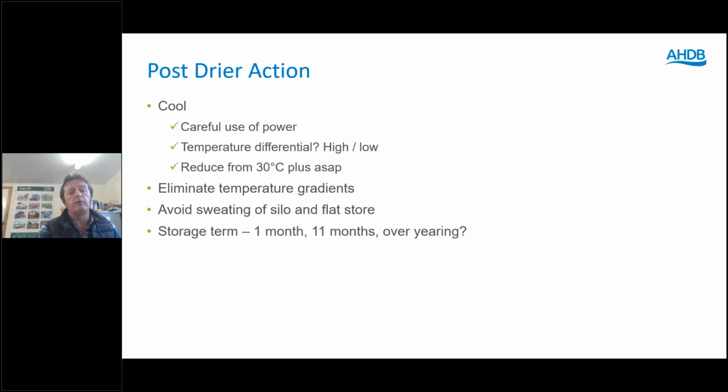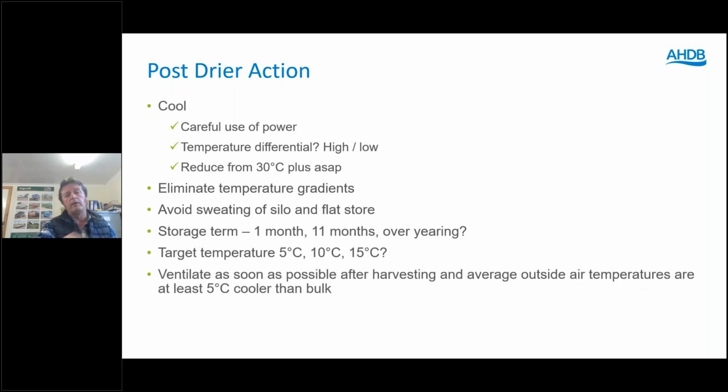Dripping moisture back onto the top of a silo is a great way to start an insect infestation. Something that probably all of us would want to take into account is how long you intend to store. Whether it's 1 month and you've got an October sale, you're drying it quickly and moving it on, then the temperature of the stored grain isn't quite so important. So 15 or 16 degrees, even 20 degrees is not an issue.